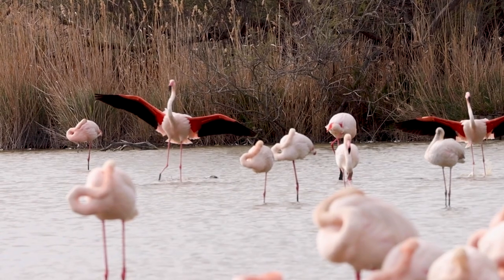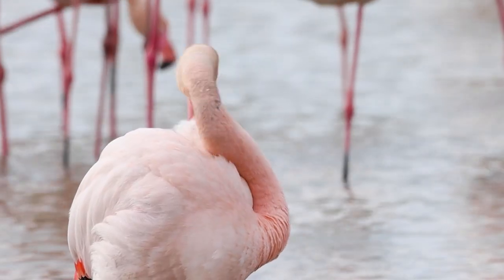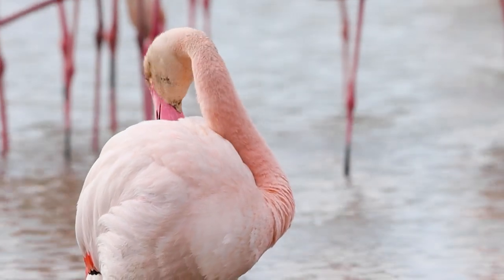For these birds, the Camargue is more than just a home. It's a sanctuary where they can thrive and continue to inspire awe and wonder to all those who see them.